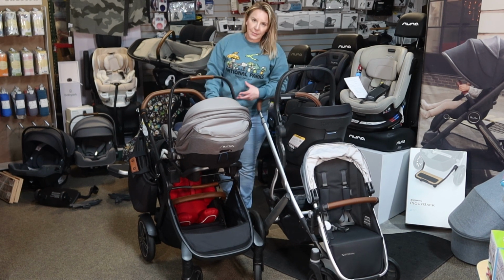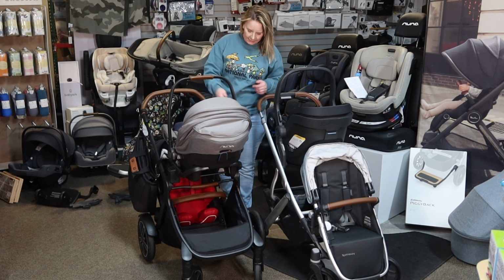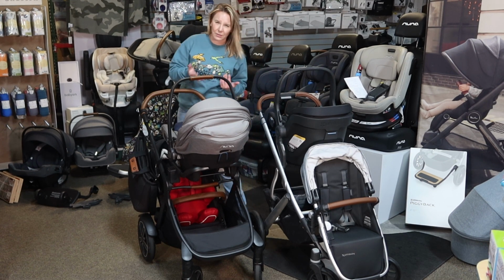There's some pieces on the Demi Next that are heavier, like the rear tires, because they've got some plastic pieces on them so that the kids can't ever pinch their fingers in them. It makes it just a little bit heavier.